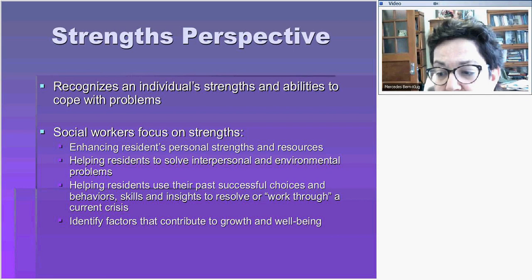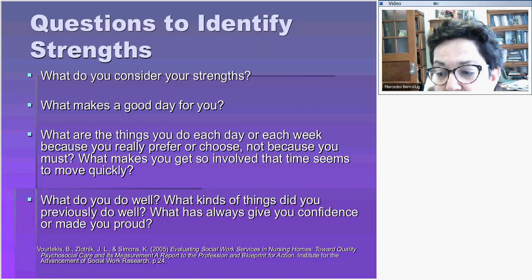So social workers, let's tie this in with assessments. Do your assessments ask appropriate questions that allow you as a social worker, as the assessor, to bring to light and discover what people's strengths are? Their strengths, their resources, what do they have that we can help resolve or minimize or help make something better today? Can we help them, based on their past successes and strengths, to solve personal and environmental problems? Maybe you can identify when in the past they've been successful with a similar problem. To solve that, how did it go? What worked? What didn't? And get factors that contribute to growth and well-being in general.